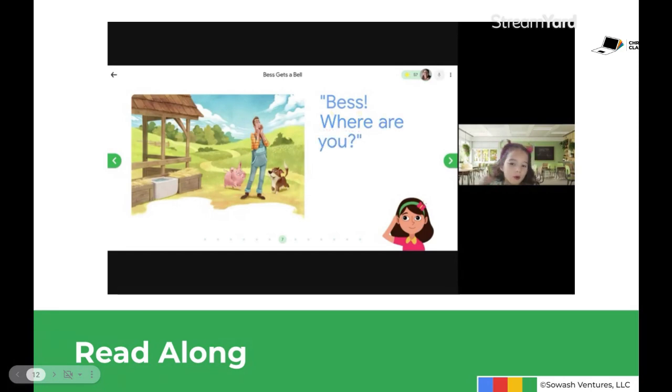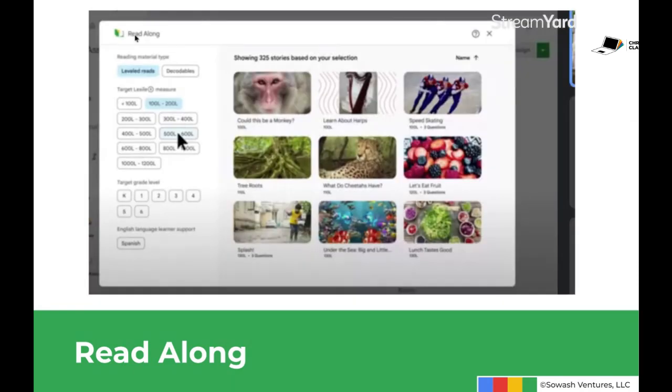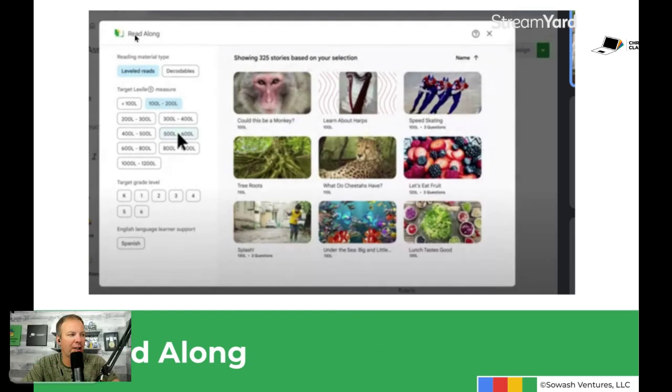Nice. So that is a sneak peek of Read Along. It's available today. It's been available for a long time on Android and Chrome, like I said. But the big announcement is that Google is integrating this app into Google Classroom. Now, this is going to be a premium feature. You will need the Education Plus or Teaching and Learning editions in order to access this feature.